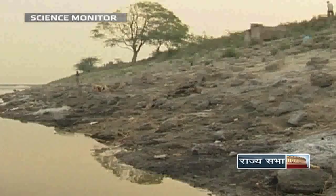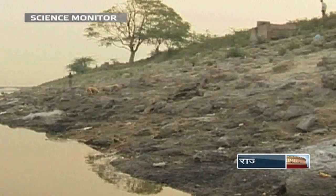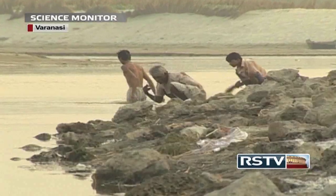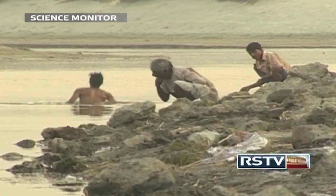In a major effort towards cleaning River Ganga, US will now collaborate with India. Under this, India will draw upon the experience of US and adopt modern techniques and policies that have been implemented previously in US to clean polluted rivers to clean the Ganges.